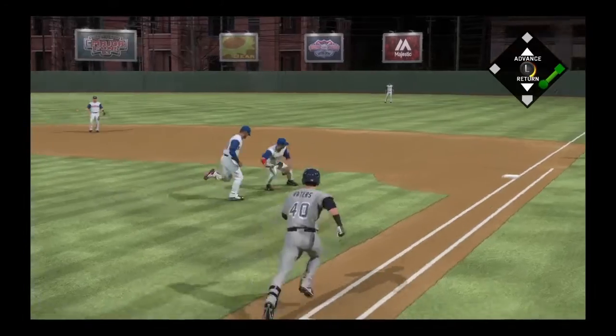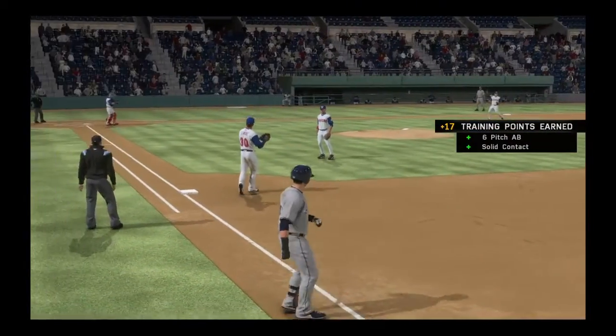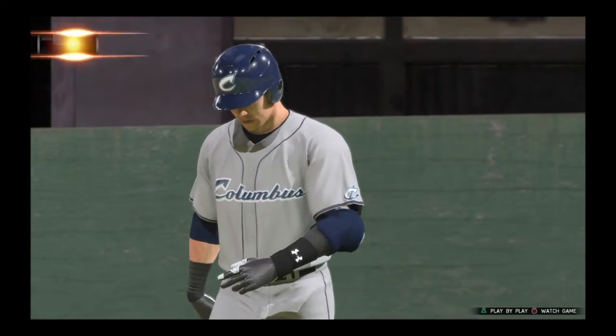Broken bat as this ball's hit on the ground. Throw gets him, 2 down.